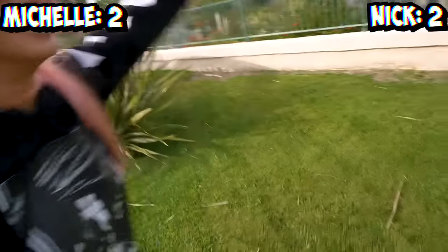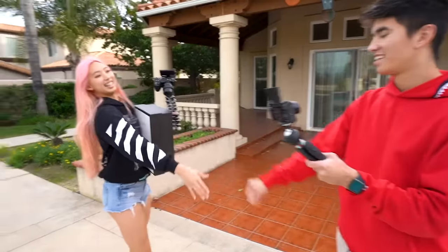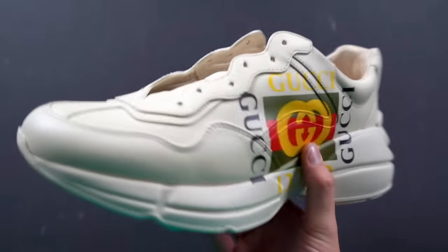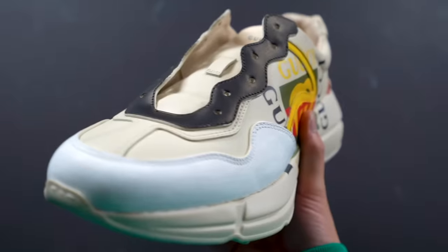Feeling good, you know? Yay! Oh my goodness, Michelle got it! Guys, all right, nice. Michelle, you get to keep 3 Gucci shoes. Nick, you get 2. Congrats, guys. All right, let's get some colors on this shoe. All right, we got the white, we got black, yellow stripe, and brown.